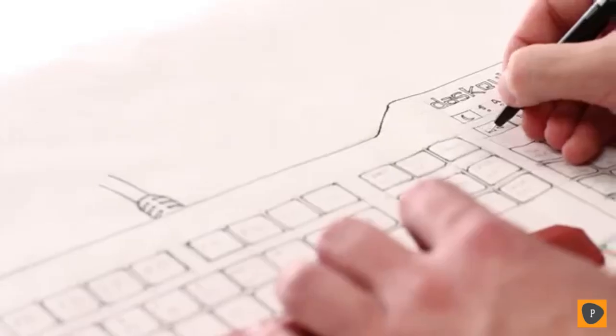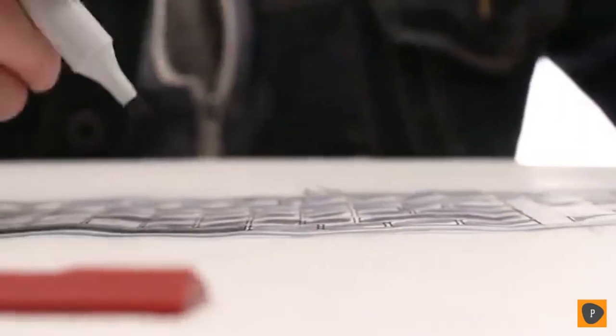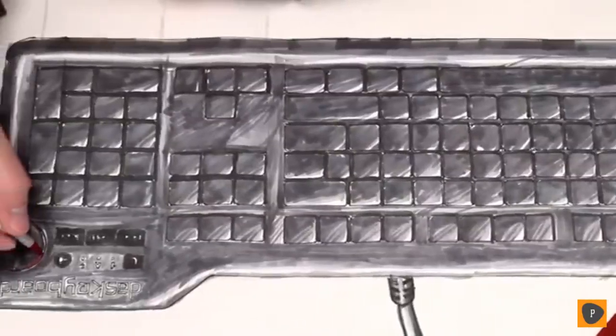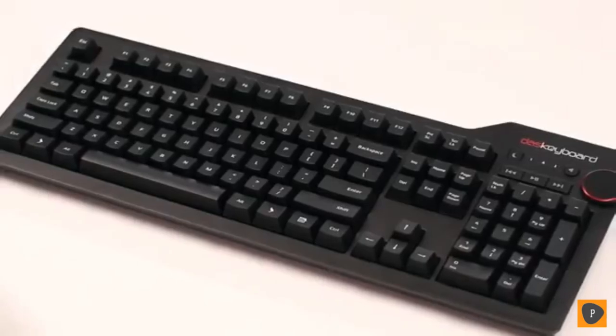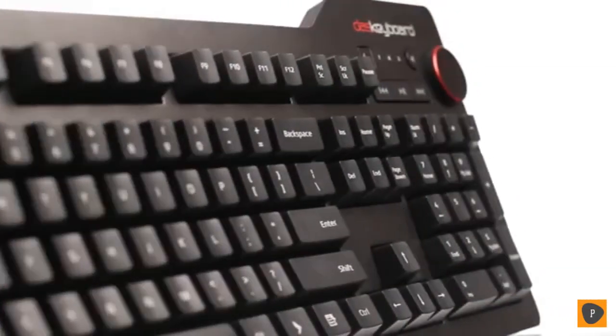There are some things worth investing in. Things that are made with care, quality, and craftsmanship. Introducing DOS Keyboard 4, the leader in mechanical keyboards for people who expect the best.